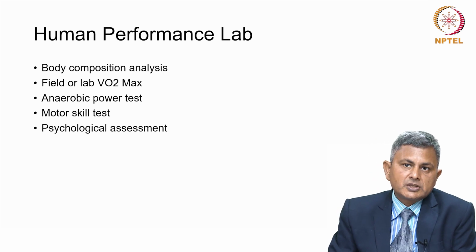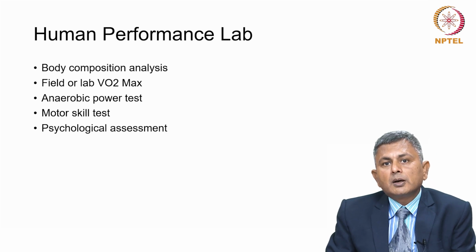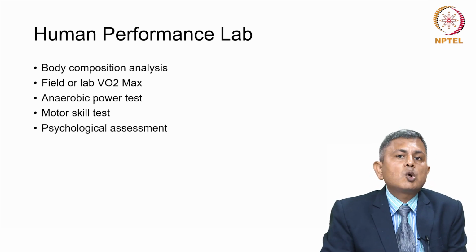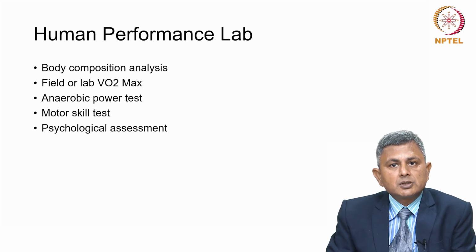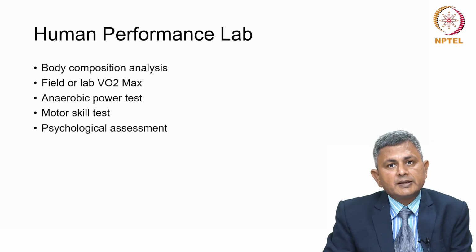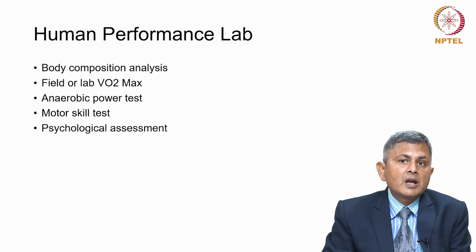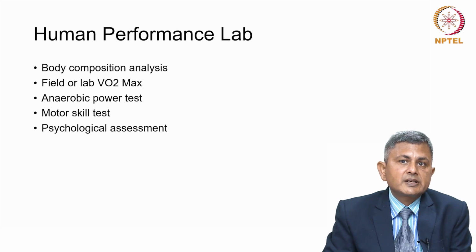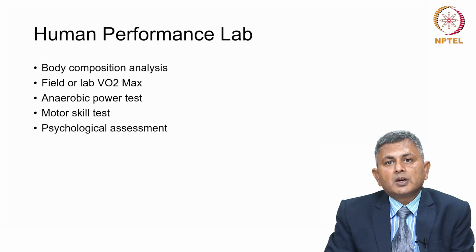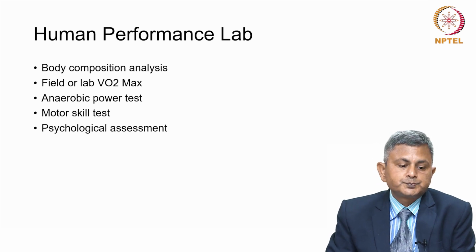Body composition analysis tells us about the lean body mass, how much fat that individual has, how much lean body mass he has, the body fat percentage, the muscle mass ratio, and the water content of the body. Accordingly, we can adjust his nutritional planning and his diet also.